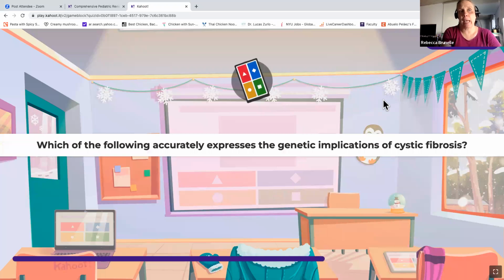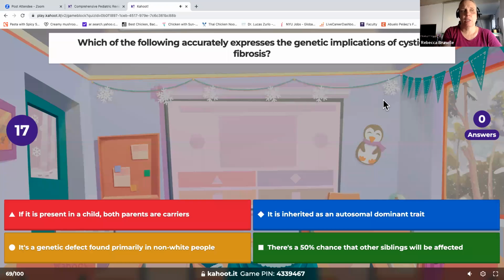Which of the following accurately expresses the genetic implications of cystic fibrosis? If it's present in the child, both parents are carriers. It's a genetic defect primarily in non-white people. It's inherited as an autosomal dominant trait, or there's a 50% chance that the other sibling will be affected?